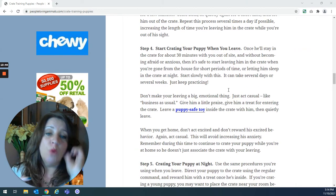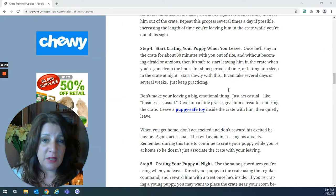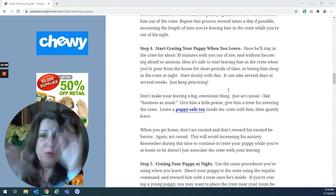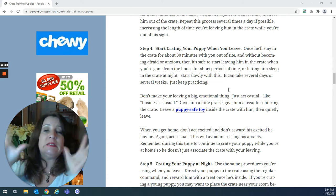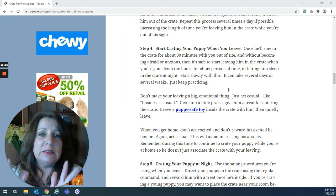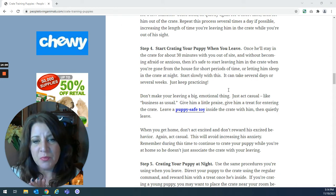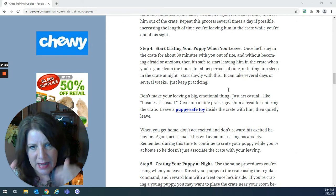Then when you get home, don't act excited and don't reward his excited behavior. Don't say, oh, mommy missed you, and you're just revving up this excitement. I know it's a wonderful feeling when you come home and your dog is glad to see you, it's such a wonderful thing. And when they get older and when they're an adult dog, you can do the big celebration. But when you're puppy training them, when you're crate training them, you have to calm that down.